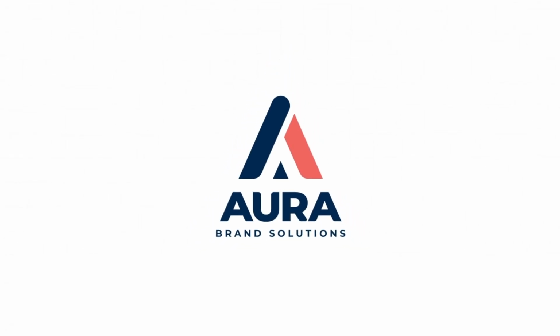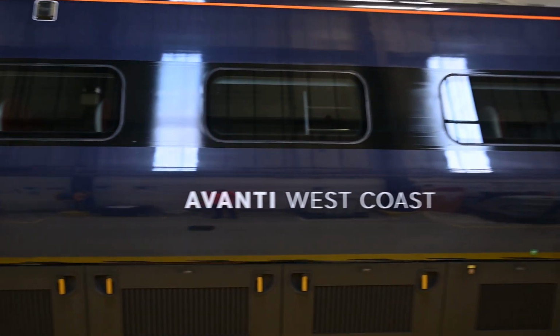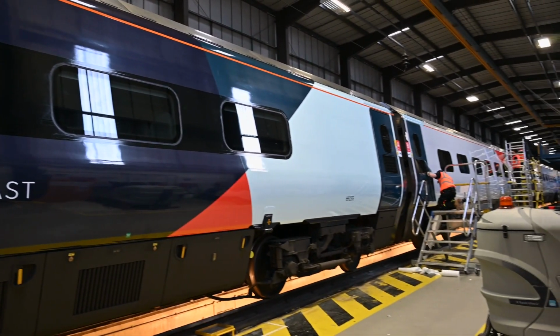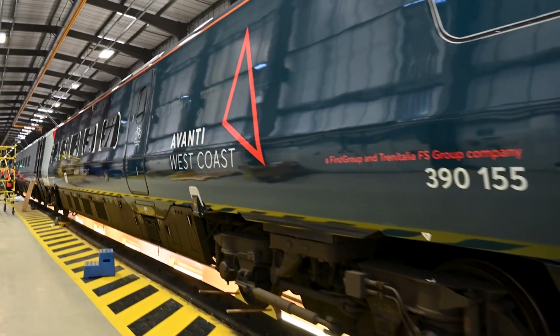Avanti chose Rebrand Solutions because Aura had the most competitive prices, and also they came up with the best solution to deliver this project, which wasn't an easy task because ultimately we have a high number of vehicles, 574 in total, 56 trains, 35 of which are 11-car Pendolinos.